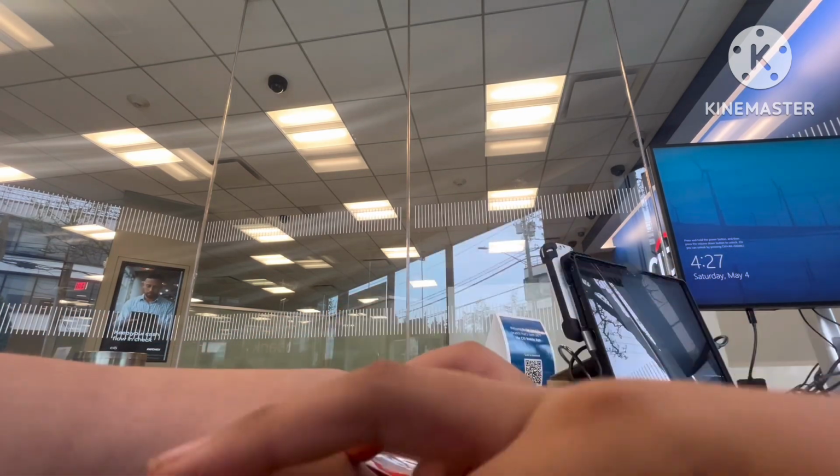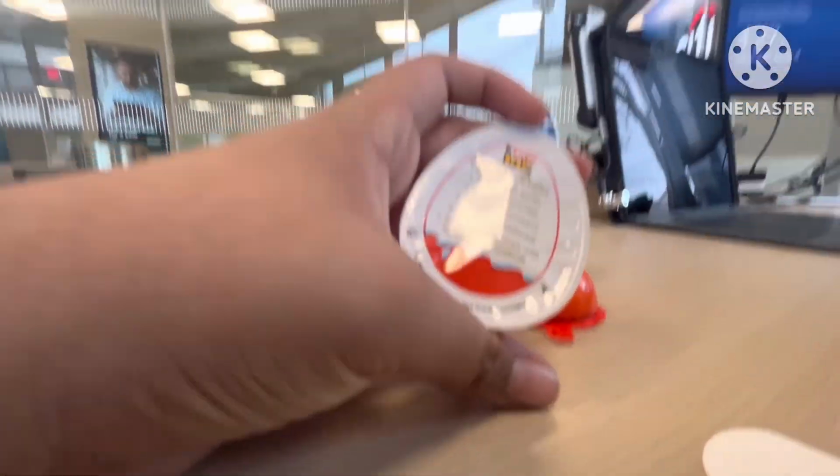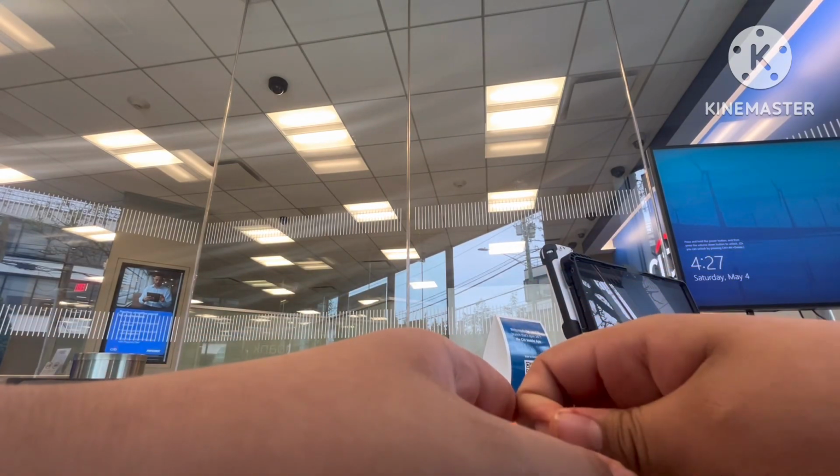Oh, this is the rules. Golden rules. This kind of looks like a nutrition fact. I tried this since 2016 or 15.